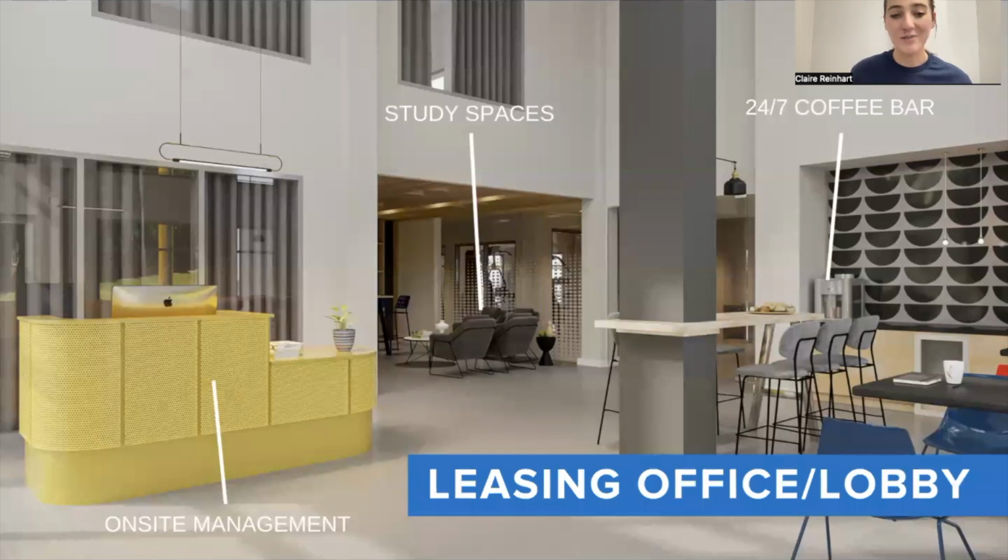And this is the entrance to our community. In here is going to be our leasing office and a lobby area. We will have on-site management, so if you ever have any questions or you need us to put a work order in for you, or you just want to stop by and say hi even, you know exactly where we are. So it's super easy to get in touch with us.